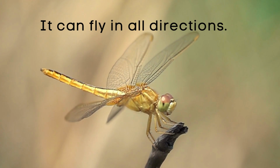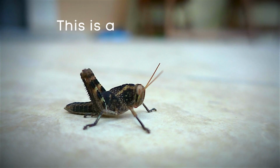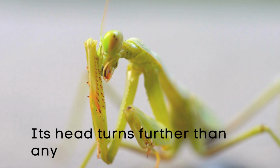This is a firefly. It glows at night. This is a grasshopper. It can jump about 3 feet. This is a praying mantis. Its head turns further than any other insect.